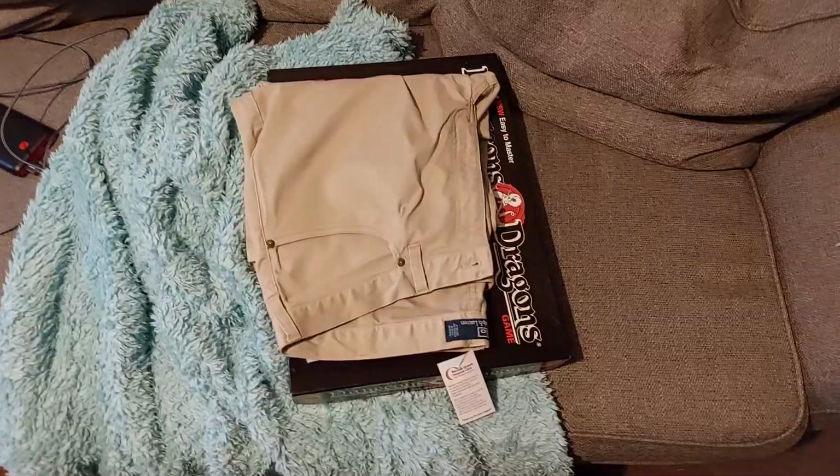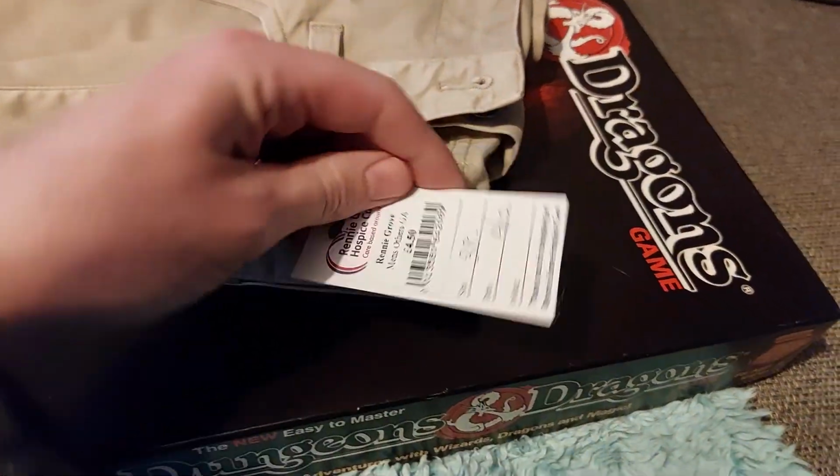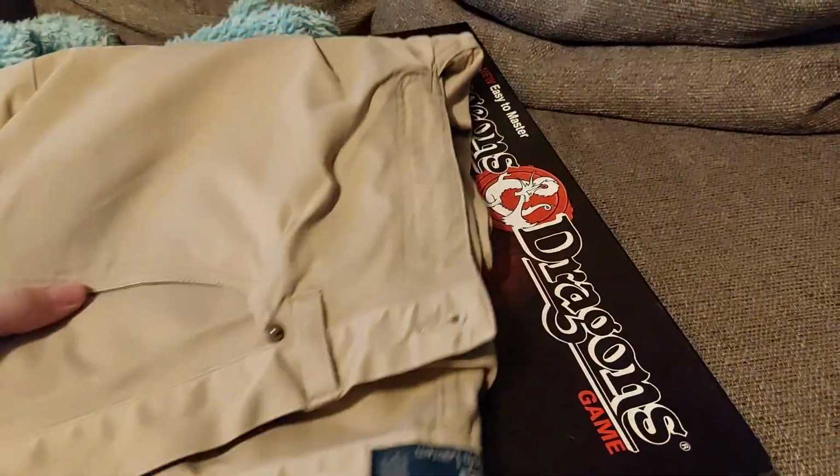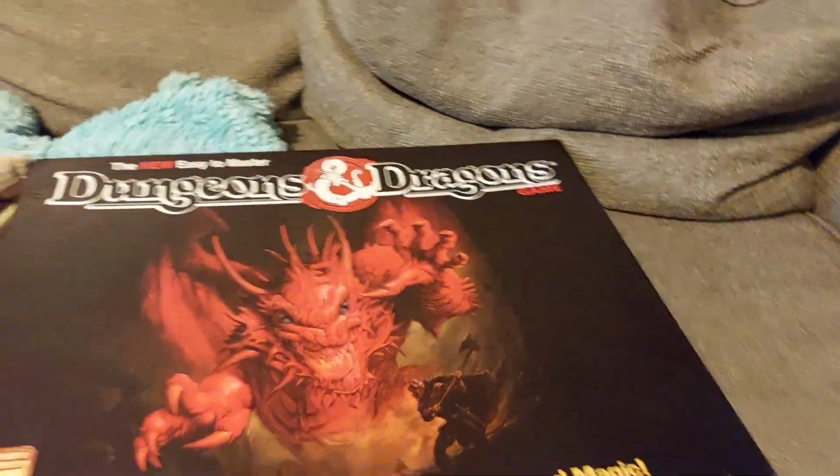Well, this is my very small and humble haul for the week. So we've got these picked up today. Nice pair of Ralph Lauren chinos for £4.50. I'd imagine, what, 20, 30 quid back for that. And then Dungeons and Dragons.